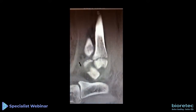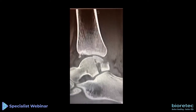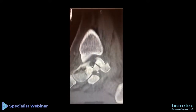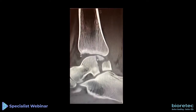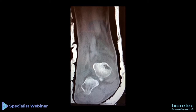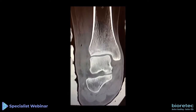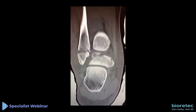Here's a CT scan showing the talar body fracture comminution, and you can see how it's disrupted in multiple planes. And there's an axial loading element, and you can see the amount of comminution in the talar body, involving the talus and involving the joints above and below. This is the coronal view now, and again, this helps demonstrate the amount of comminution and the multiplanar nature of the fracture.